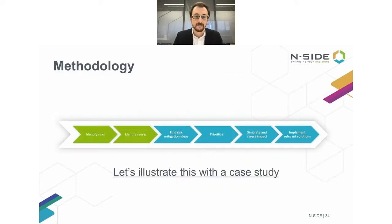So now let's illustrate this with a case study. We've shown you how to identify the risks, how to identify the causes, and what would be the typical causes in the supply chain. Here, we're going to talk about a case study that we've worked on and illustrate these first two steps through that case study.